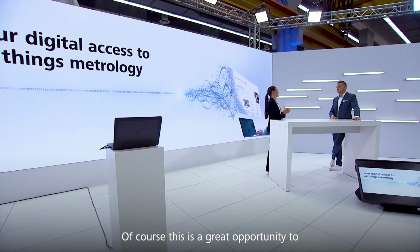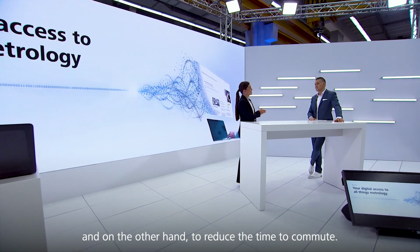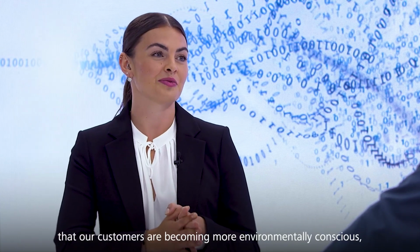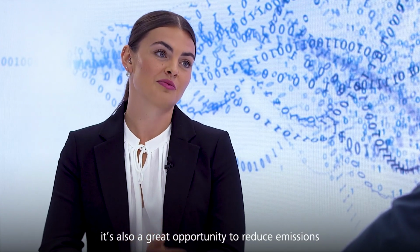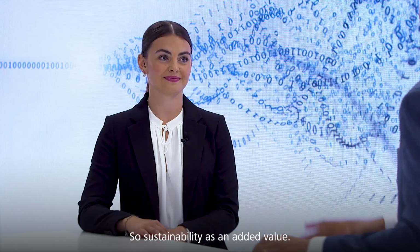So of course, this is a great opportunity to, on one hand, reduce travel expenses, and on the other hand, to reduce the time to commute. And since we hear more and more often that our customers are becoming more environmentally cautious, it's also a great opportunity to reduce emissions caused through public transportation and cars. So sustainability as added value.